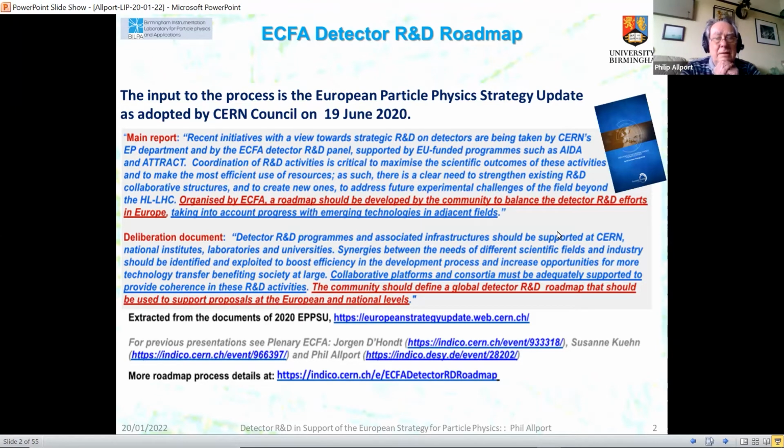And so there's a clear need to strengthen R&D, existing R&D collaborative structures and create new ones to address future experiment challenges in the field beyond the high Lumi LHC. So the focus is beyond the high Lumi LHC, and organized by ECFA, a roadmap should be developed by the community to balance the detector R&D efforts in Europe, also taking account of adjacent fields.